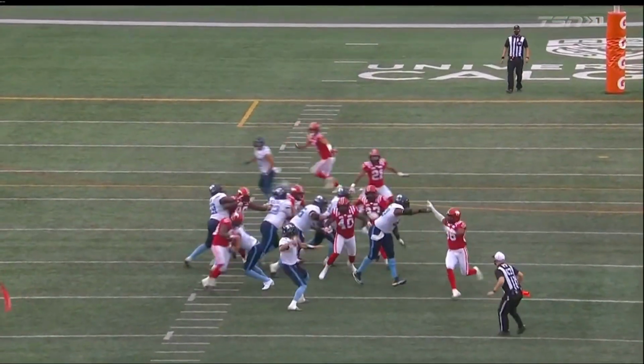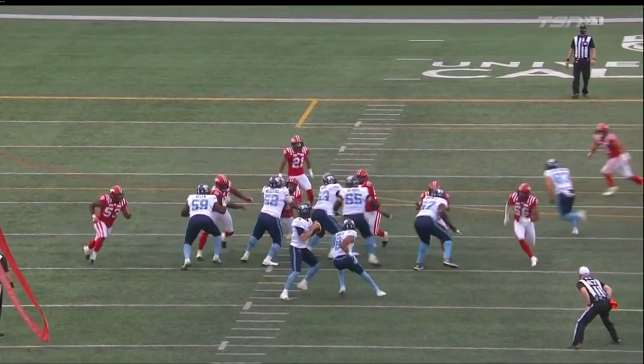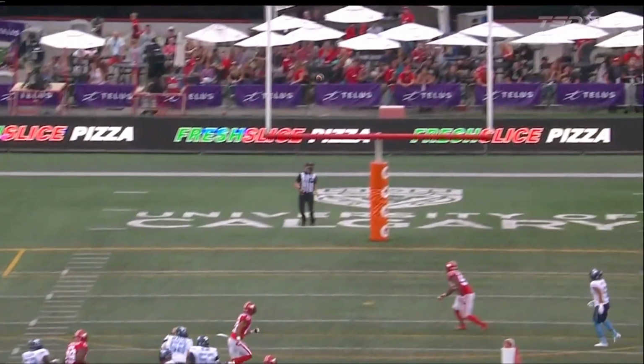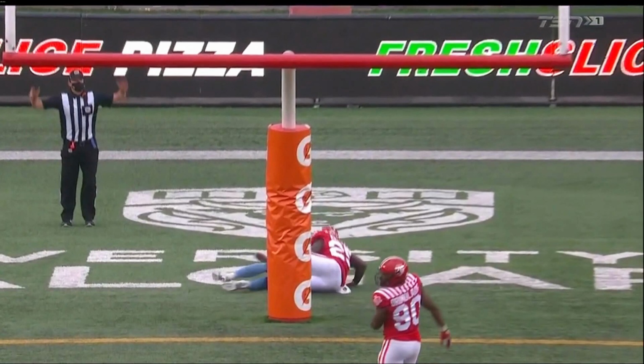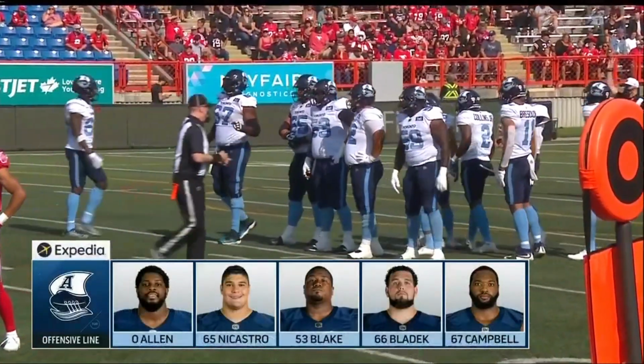There's a free runner through C, but check out Eric Rogers. He doubles back like the hero he is, picks him up on the blind side. It wasn't perfect, but it got the job done. And that pretty much sums up what we saw from the Argonauts this week on the offensive line. Not perfect, but it got the job done.